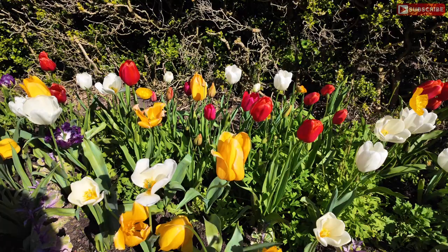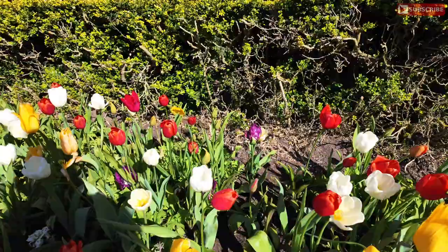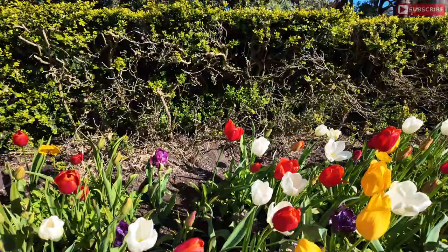Again, these are some massive tulips, bigger than the ones they were given out at the tulip festival. I'm sure it's illegal, so you cannot pick it. So don't come here saying, hey, Eric B said I can pick tulips at Golden Gate Park. Nope, Eric B did not say that. So you cannot pick tulips.